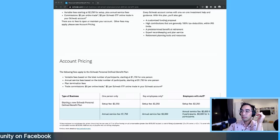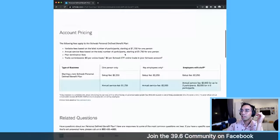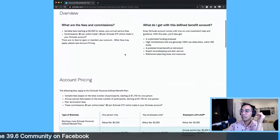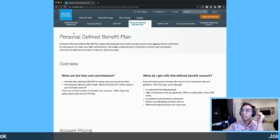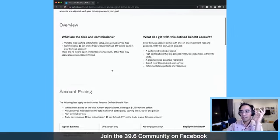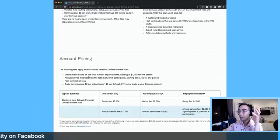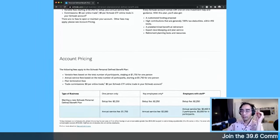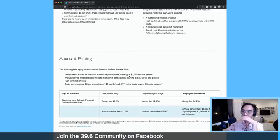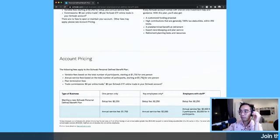They call it a personal defined benefit plan. They used to have a ton of information on this, and I feel like they've gotten rid of some of it off their website. But if you go to Charles Schwab, personal defined benefit plan, they have a list of their pricing right here on their page. It says variable fees based on the total number of participants starting at $1,750 for one person.